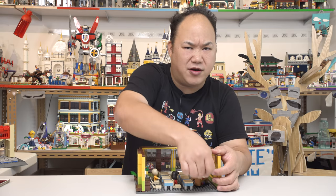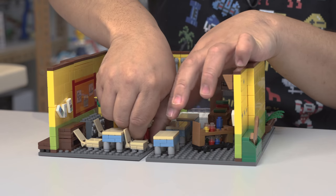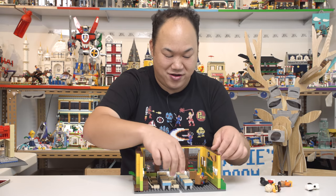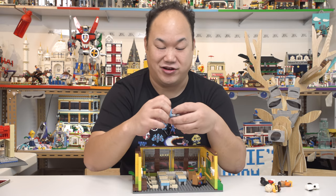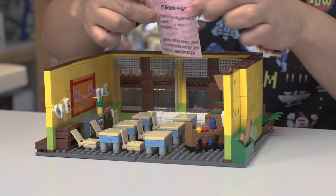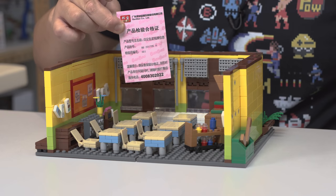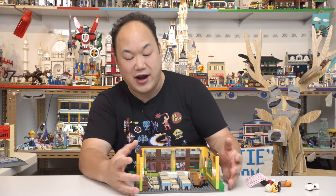Oh, these things are so hard to pry off. There we go. One more. This is how tight the clutch is on these things. Look. I guess you can kind of get them off. So it did come with this little piece of paper that's just kind of telling you the bricks are safe. But do you trust a piece of paper? I sure don't. It's from China, man.